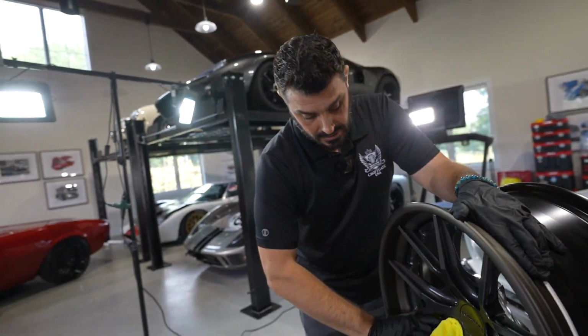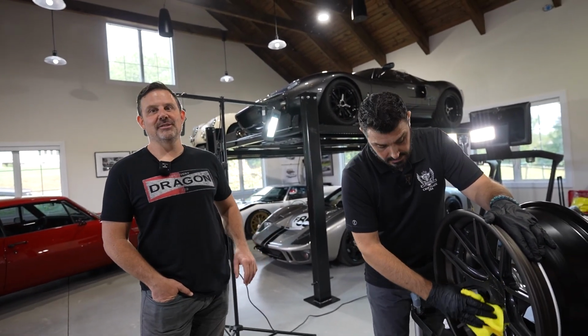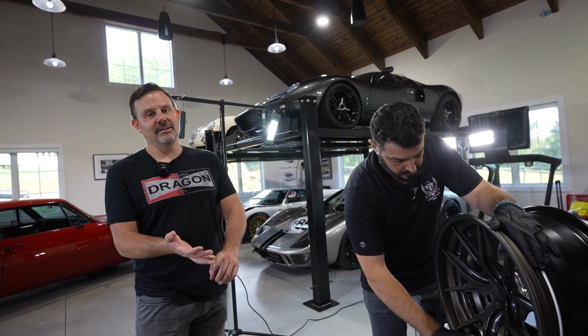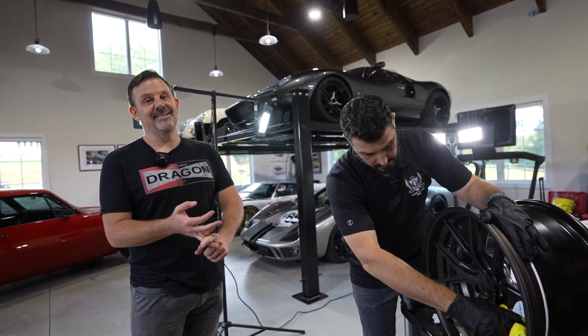That makes a lot more sense, because there's nothing like a freshly ceramic coated car. Oh my goodness, running your hand across it. It's one thing to clean it, it's one thing to wax a car, but it's another thing to have Ian paint correct and then ceramic coat.